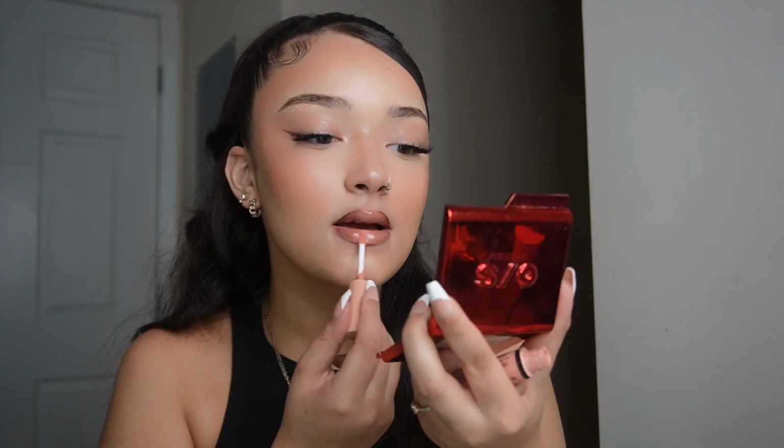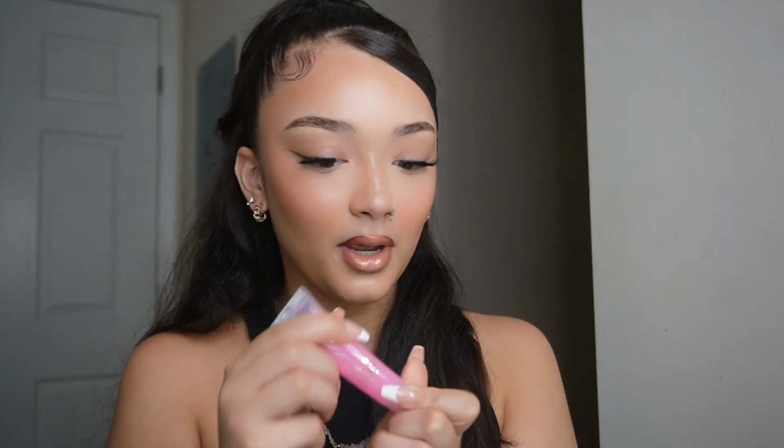I take my NYX Butter Gloss in the shade Fortune Cookie. This is one of my favorite lip glosses of all time. This is the Lancome Juicy Tube in Miracle. And this is just the topper for the lip combo.